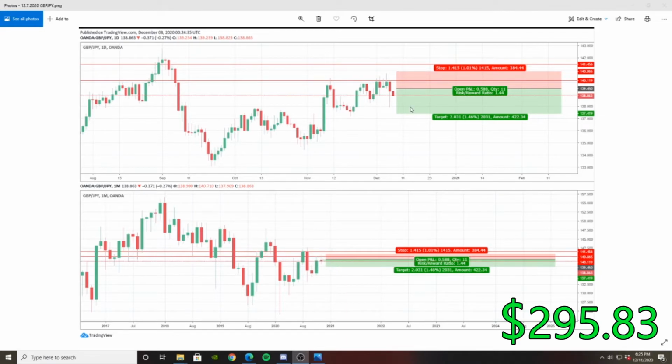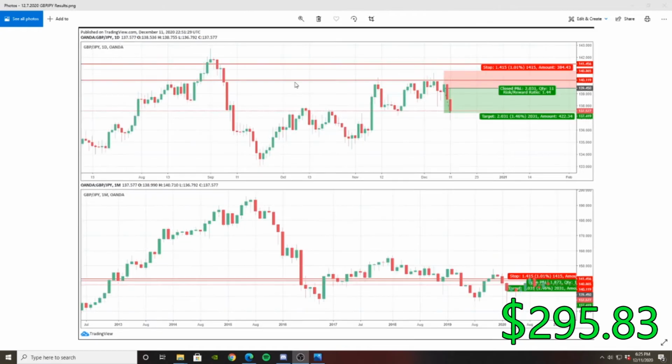So this GJ trade was taken on December 7th. Today is currently December 11th, and the trade closed sometime between the 10th and the 11th. All I know is that the trade hit take profit during the Asian session. The order was placed on the 7th and I didn't enter until the 8th. So let's take a look at what happened during the trade.